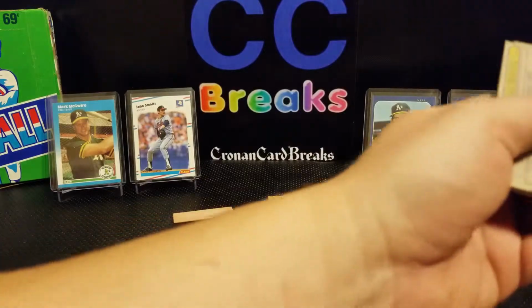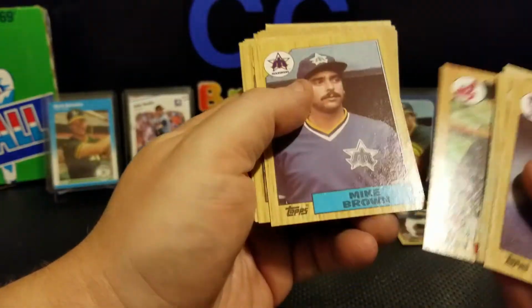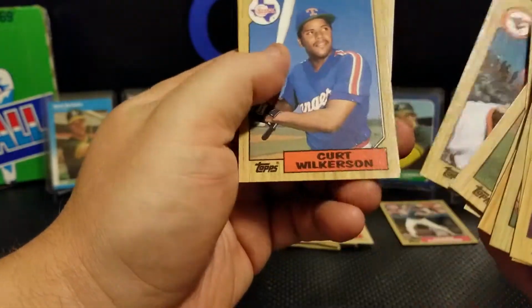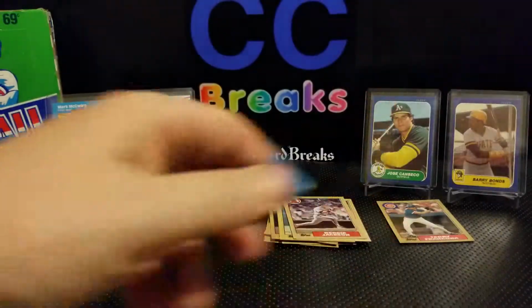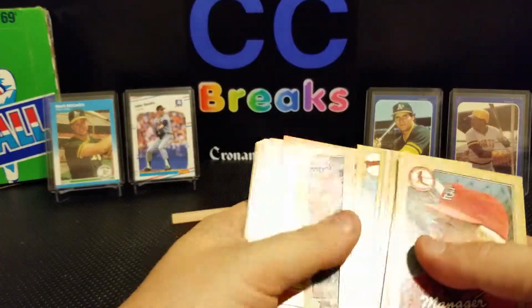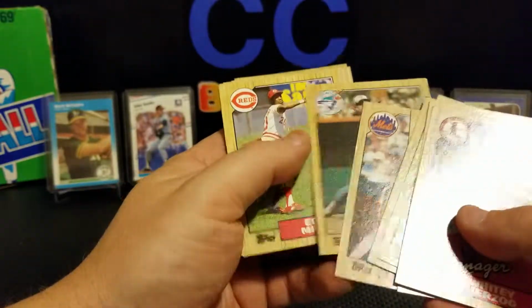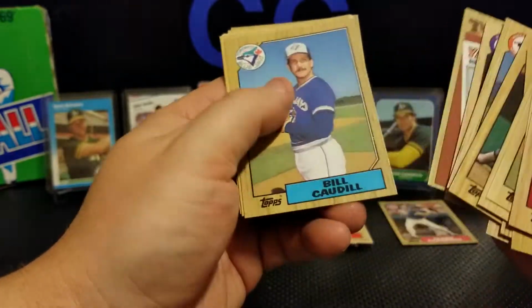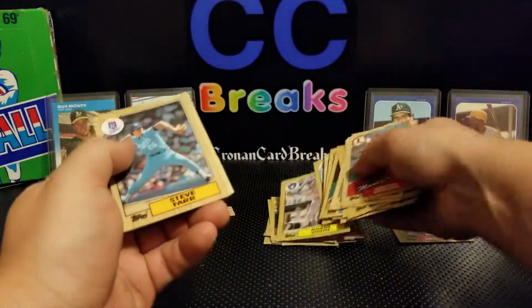Alright, couple packs left. We will be done. Ken Griffey, Sr. Alright, Bo Jackson, maybe Canseco would be nice. 700 something cards, and we're starting to see doubles. There's nothing worse than that. Look at that young Bobby Thigpen. Robin Yount. Pretty cool.